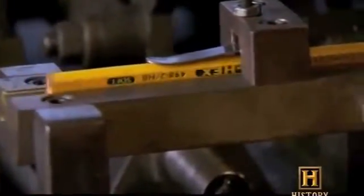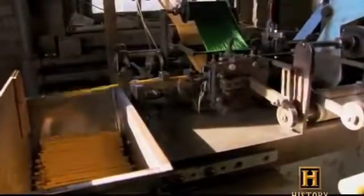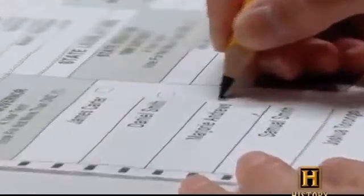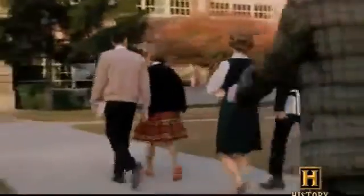They're also stamped with letters or numbers that indicate the pencil's degree of hardness versus blackness, the HB scale. With 1 being the softest, 2 being soft and leaving a nice dark mark, and 3 being slightly harder, and 4 being extra hard. The number 2 pencil also happens to leave a mark that's easily read by optical scanners. That's why, beginning in the 1960s, every student has had to bring a pair to take a standardized test.